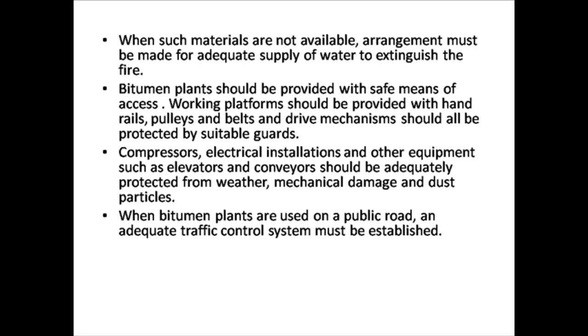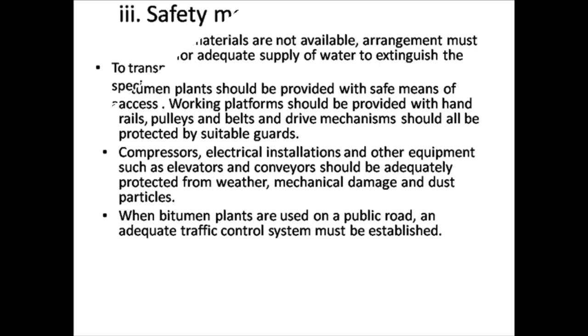Working platforms should be provided with handrails, pulleys and belts, and drive mechanisms should be protected by suitable guards. Compressors, electrical installations and other equipment such as elevators and conveyors should be adequately protected from weather, mechanical damage and dust particles. When bitumen plants are used on a public road, an adequate traffic control system must be established. As you all know, bitumen is most often used in roads. It is very important that the traffic control system is properly established.